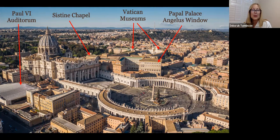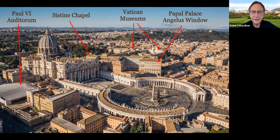So it was very sad when that was no longer. But Pope Francis chose to stay in the Domus, and if you look where the Paul VI auditorium is, just behind that, you really cannot see it in this photo. It's to the back, just to the back of that on the left, directly behind it on the wall is where the Domus Santa Marta is. Okay, excellent.